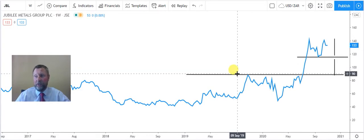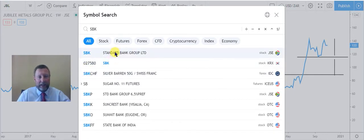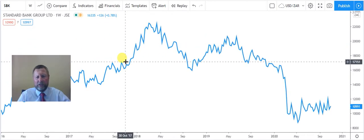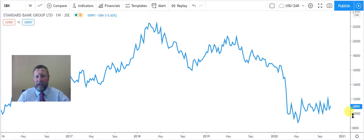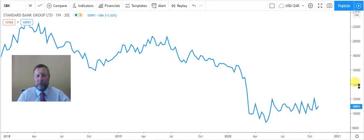Well, let's have a look at StandBank. And Kobus asked about StandBank. And he says he's tired of waiting for the company to start to move. Now, if you look at this, look at that. There was the high of it around 220 Rand. It's now at 109 Rand. And it's almost consolidating for a few months. Now, you must remember, Kobus, that a stock can maybe consolidate for much longer than you anticipate.